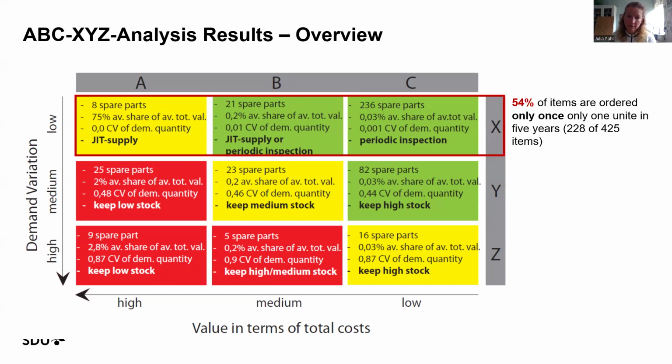We can also have a look at some other categories. So we might be interested in what happens for those items that have a very high value in terms of total costs and a very high demand variation. So in this category, this is the red part in the left low corner, we have 9 spare parts allocated to it with a 0.87 coefficient of demand quantity variation.